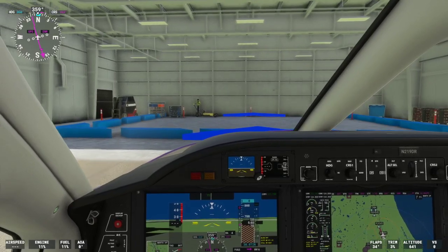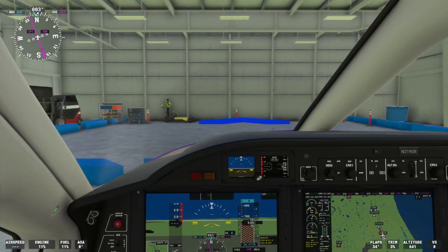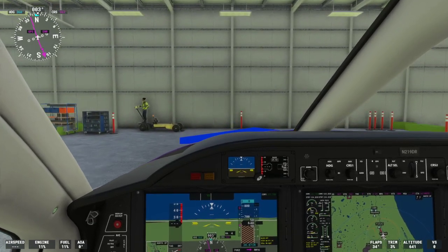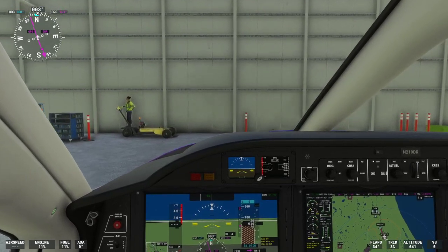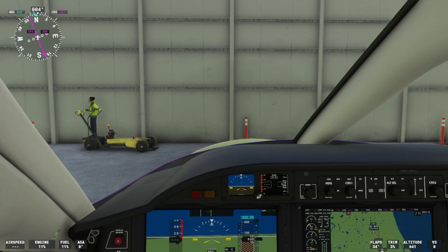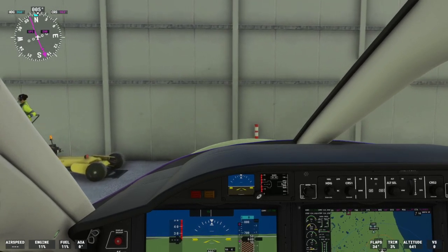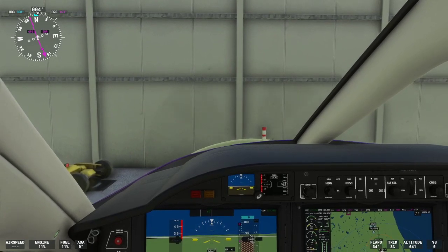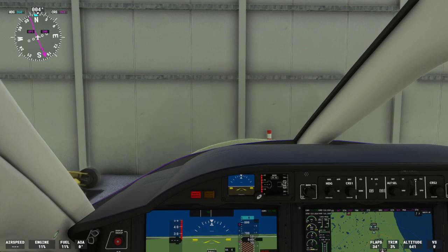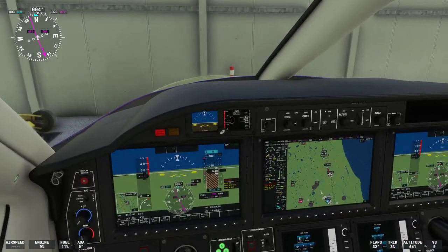Executive ground, generic November four 20 November Whiskey, taxi to southeast parking. Generic November four 20 November Whiskey, taxi to general aviation parking using taxiway Echo, cross runway 24, Echo Alpha. Okay, so we just pull in until we get the two lines lined up. Taxiing to general aviation parking using taxiway Echo, cross runway 24, Echo Alpha, generic 0 November Whiskey. There we go, we see the upper line, so that means we are in properly.